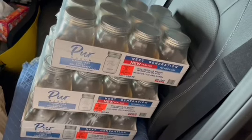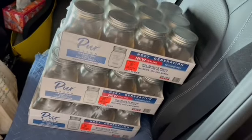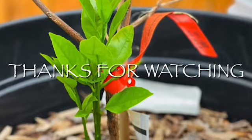Bye for now, because I got some canning to do. And I picked up some jars today from some family members that I gave some stuff. I had to get my jars back, y'all. I got things to can. Bye for now.